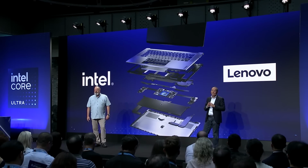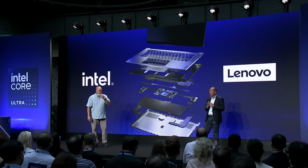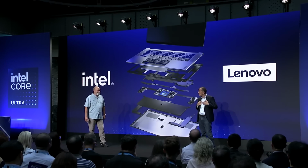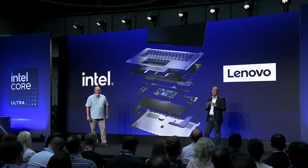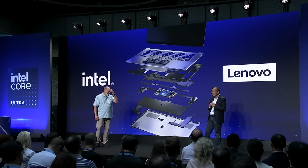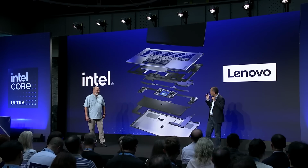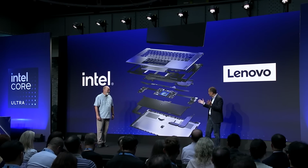And now, we are going to take our innovation partnership one step farther. This is a very exciting week for Lenovo and for Intel as we share a first glimpse at a special project that our teams have been working tirelessly for the last 2 years. In fact, Jim, this may be the biggest collaboration we have ever worked on together.